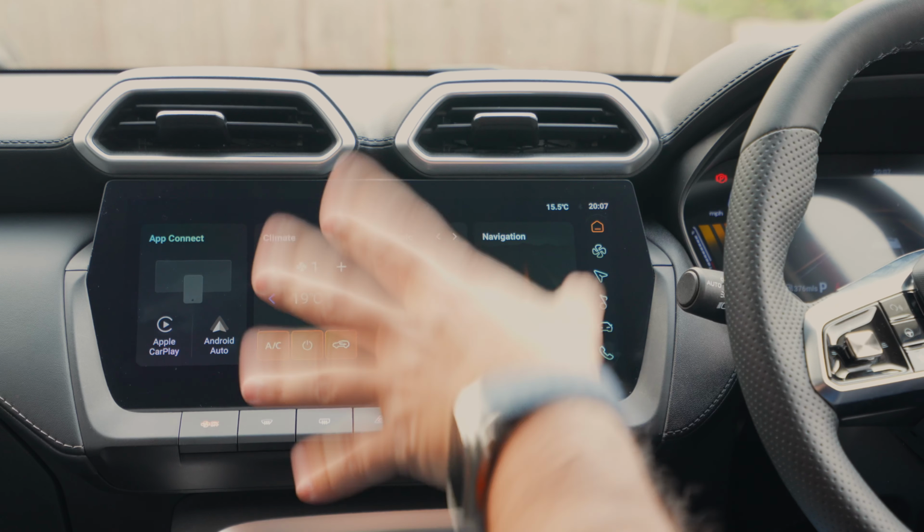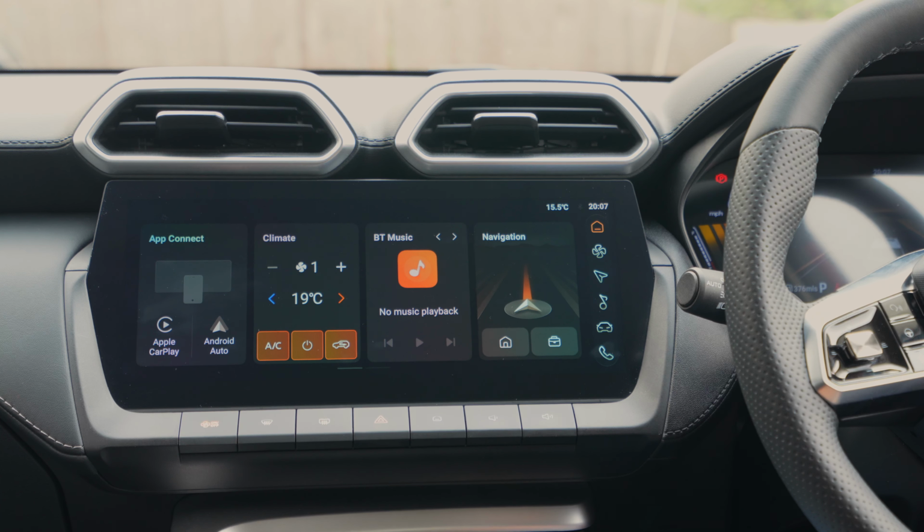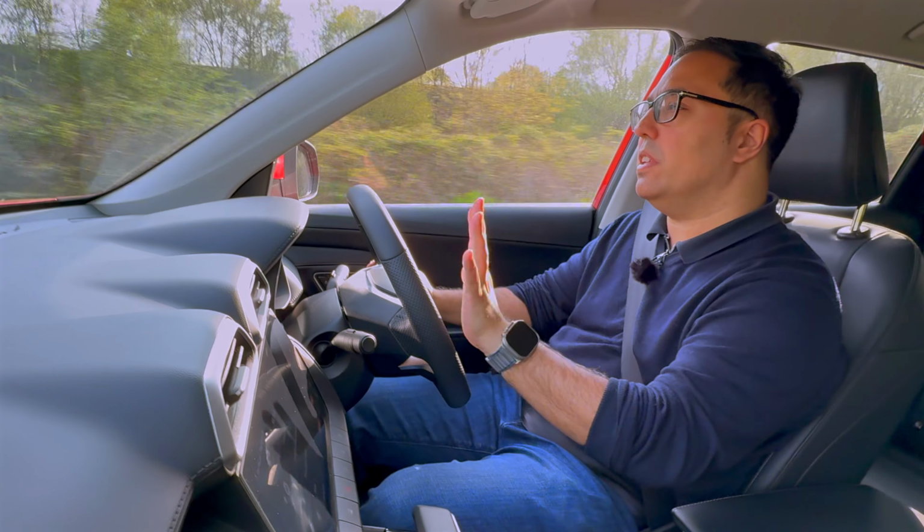Easy enough to use. I do like this nice big screen. You can have it in white, light background or dark background. I've chosen the dark because it's easier to photograph in this video, but that's how that works. What are my driving impressions of this car? Well, it's very smooth, it's very comfortable.